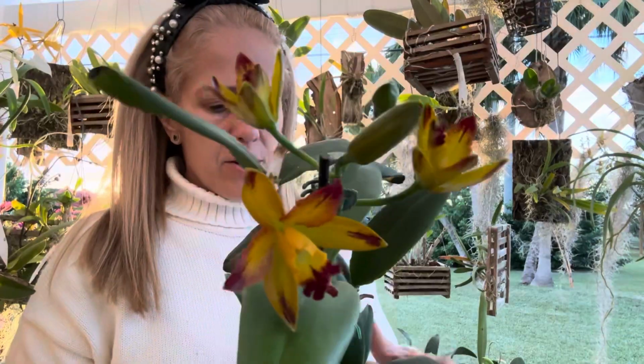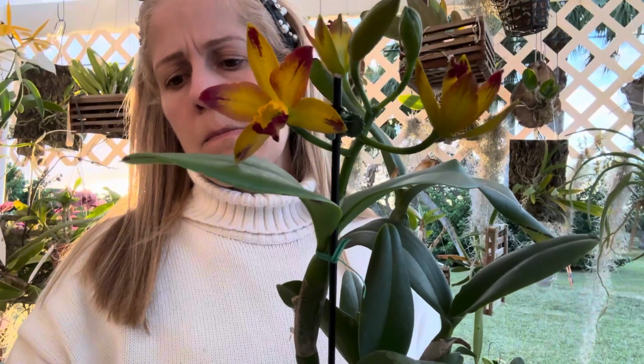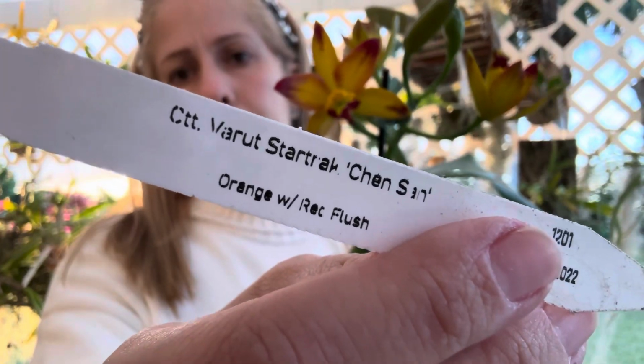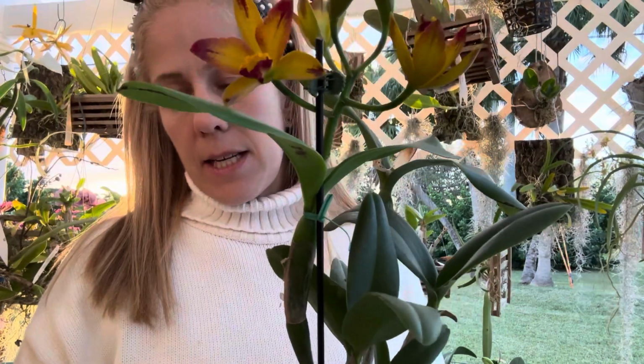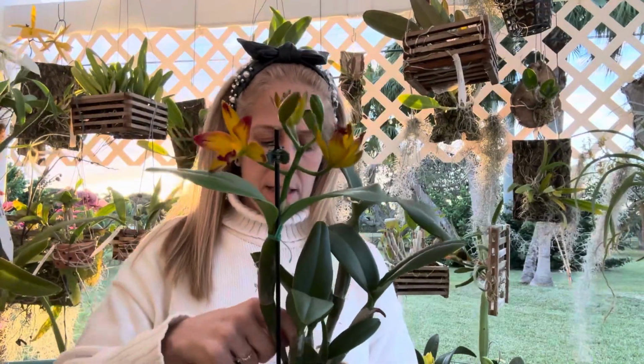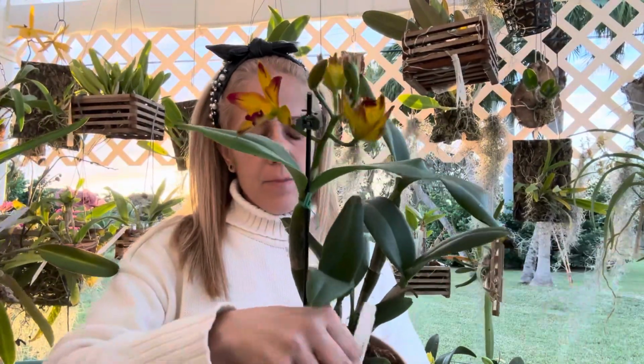This is gorgeous, guys. Her name is CTT Varut Star Trek. Chen, and the last word is erased. I will let you try to figure it out. Is it sun or san? Chen San. Varut Star Trek. CTT. All right, and the date on here, because sometimes they have a date, is 10/18/2022.